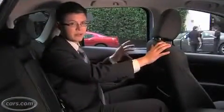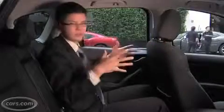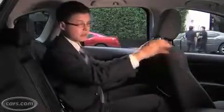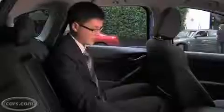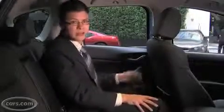Backseat room is better than you'd expect for something with this small of an outside package. I'm sitting back here. I'm about 6 feet tall, and that's where I'd sit to drive. I've got a couple inches of knee room left over here, which is good. Also, my knees aren't way up here, elevated, uncomfortable.